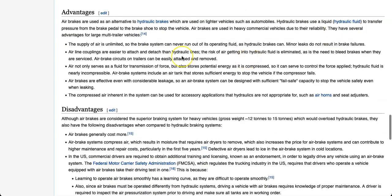Okay, so there's some advantages and disadvantages. One of the big things we talked about is that it's much safer, right? That if there is a leak, we're not going to have a problem because these brakes are always applied, and we have to actually release the brakes in order to drive the car. So in order to release the brakes, we have to fill the chamber with compressed air, and so the brakes are on by default.